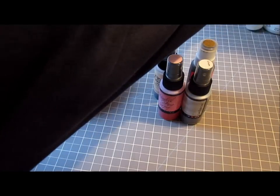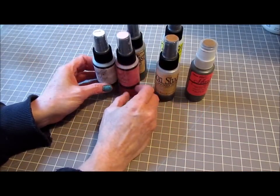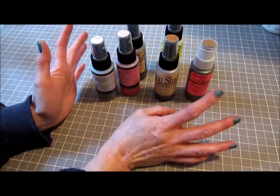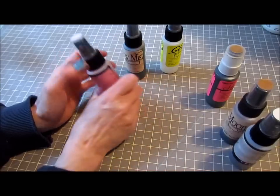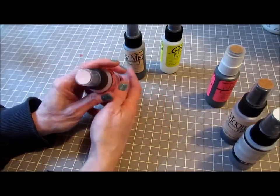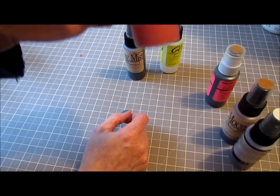These are Lindy's. So far, these are my favorite. I love Lindy Stamp Gang. I have their embossing powders too, and those are probably my favorite embossing powders because you get 2-tone color effects. But these are my favorite ones that I use the most. Van Dyke Sepia, Walnut, Creme Brulee, Cotton Candy Pink. Yes, I know I'm not a pink person, but this is a very pale pink. And a lot of my friends like pink, so I've gone through, as you can see, quite a bit there.